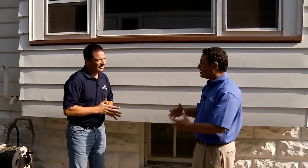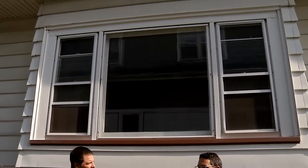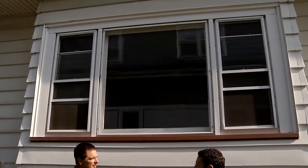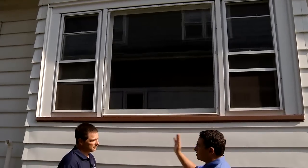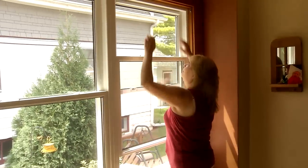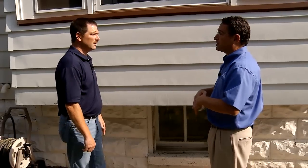Tell us a little bit about what we're doing here, Todd. Well, one of the things you mentioned, that the ventilation was an issue. You've got a large picture window here and two smaller double hungs on the side. So what she's going to do here is take the picture window out, widen the double hungs, and put 3 double hungs in a row. Okay. And then we're going to have full screens on these windows, so we can either ventilate from the bottom or the top or both to exhaust some of that hot air, so that you get a natural breeze through the living room.